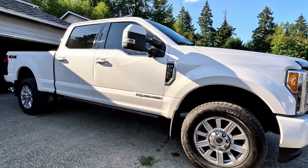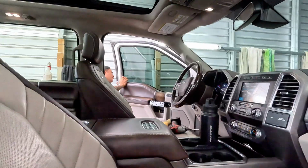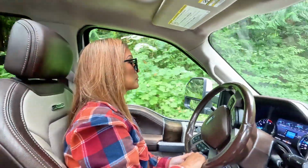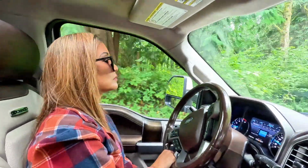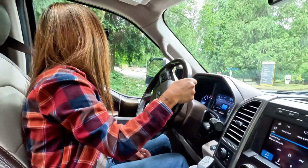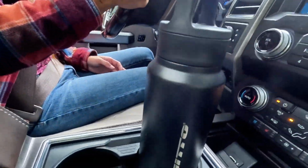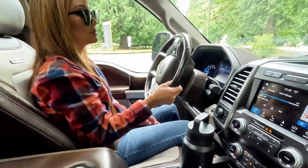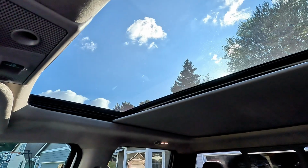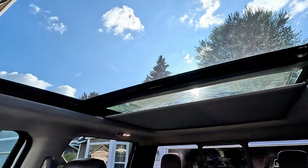I love every feature about this truck. It was the perfect transition from the Tundra to the F350. The Tundra, I had the 1794 trim package, and I wanted to make sure that I had the same conveniences that I did in the Tundra in the new truck. One of my favorite features about the F350 is this. Check out this sunroof. I love it.